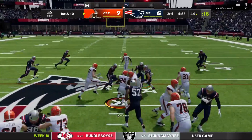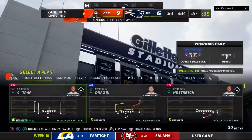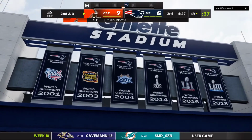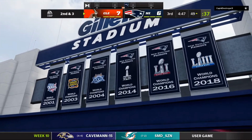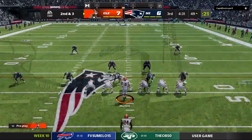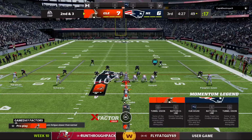Mayfield hands it off to Chubb. And he'll take it across the 50 and into New England territory. 51 yards rushing for him now to this point. Well, no matter how they phrase it, staying on schedule, staying ahead of the sticks, whatever you want to call it, 7 yards on 1st down, that fits the bill. A good run got 7 on 1st. Here's 2nd and 3.